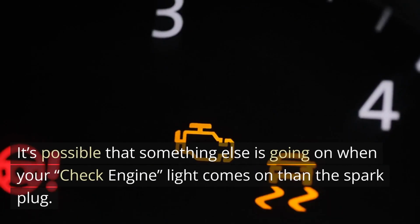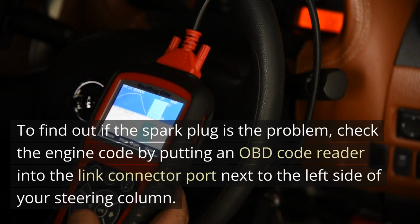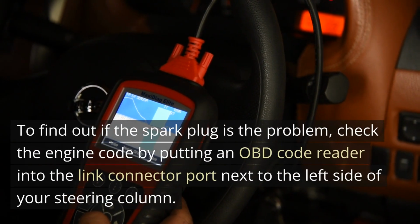It's possible that something else is going on when your check engine light comes on than the spark plug. To find out if the spark plug is the problem, check the engine code by putting an OBD code reader into the link connector port next to the left side of your steering column.